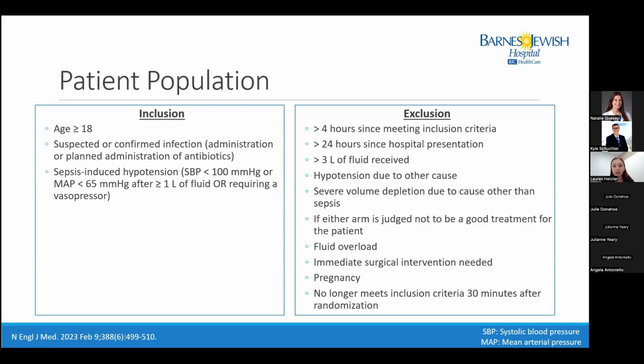And then for exclusion, they excluded patients that had been there for 4 hours since meeting the inclusion criteria or over 24 hours since hospital presentation, and pointing out that these, again, are patients very early on in their sepsis course. They also excluded patients who had received greater than 3 liters of fluid resuscitation. And so combining that with our inclusion criteria, they had to get at least 1 liter of fluid. We know that patients were in that window of 1 to 3 liters of fluid received.